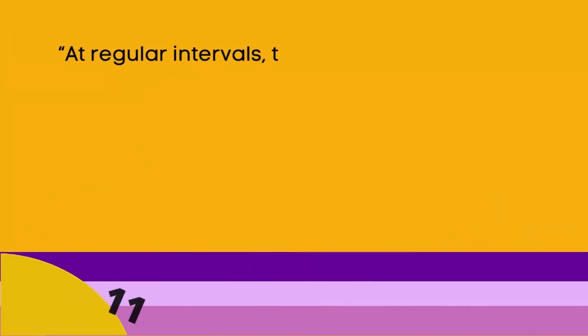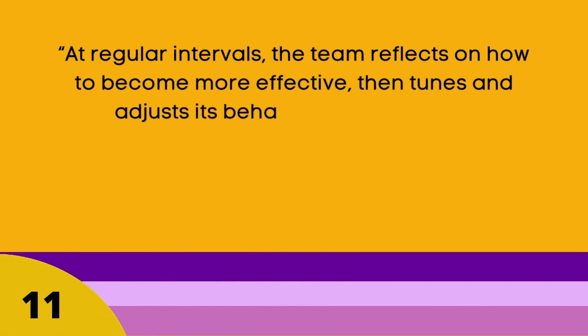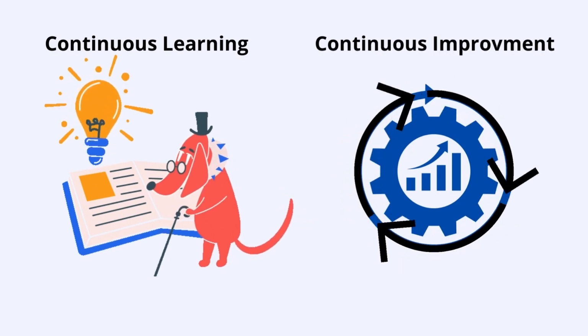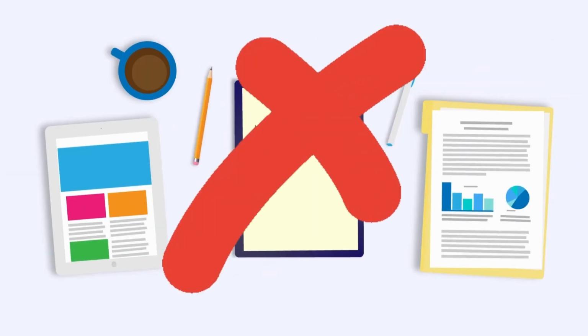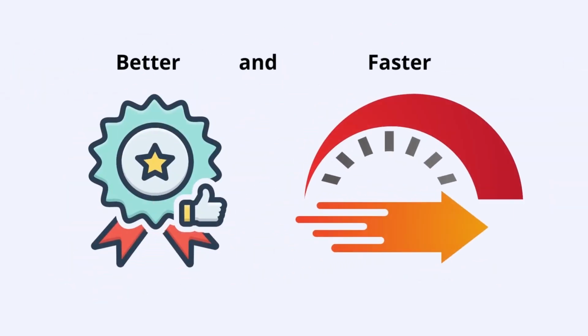Agile Principle 12. At regular intervals, the team reflects on how to become more effective, then tunes and adjusts its behavior accordingly. Agile way of thinking focuses on continuous learning and continuous improvement. Agile principles promote experimentation and change. Agile teams work with a mindset that just getting the work done is not good enough, we must strive to find ways of getting it done better and faster.